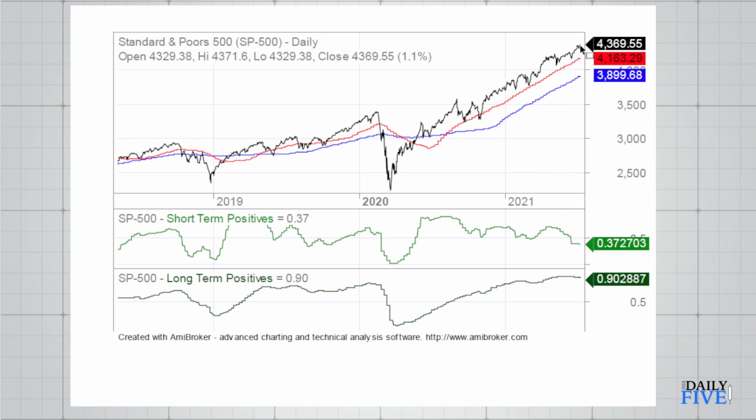What concerns me is if this keeps pushing higher just based on those top mega cap stocks, then I think you're looking at more of a deteriorating overall position for the market. So just something to keep in mind. I think it's important.